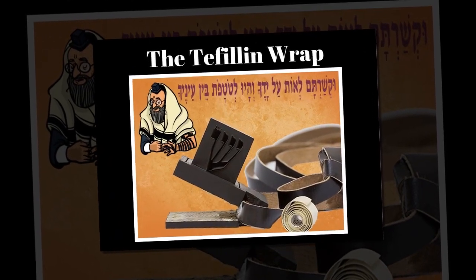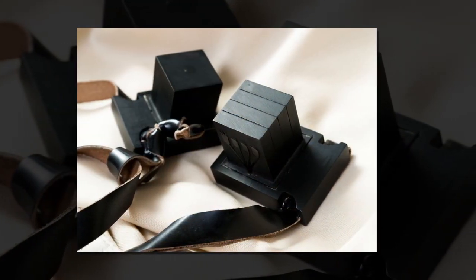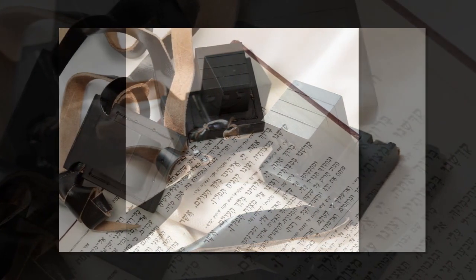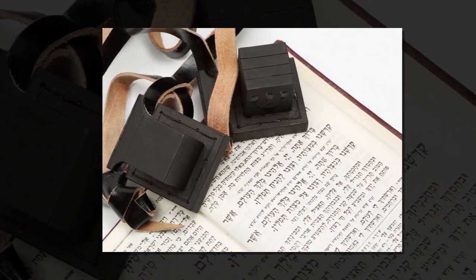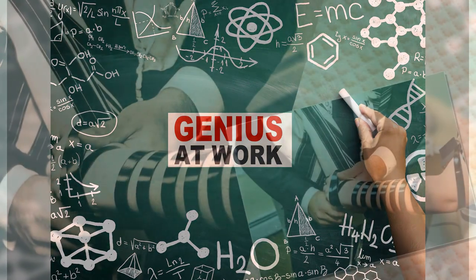The tefillin wrap. Keep the mitzvah of tefillin, Moshe continued in Vahaya im Shemoah. Tefillin are made up of 2 small boxes attached to black leather straps. Each of the 2 boxes contains the first 2 sections of Shema Yisrael and Vahaya im Shemoah, together with another 2 sections. That's a total of 4 sections.